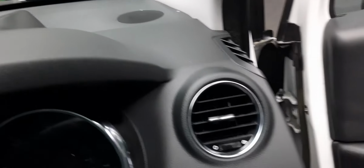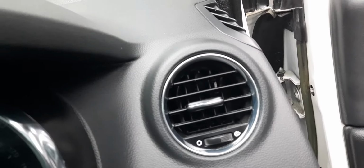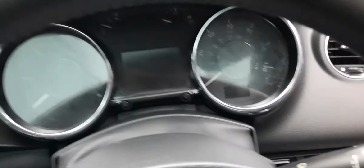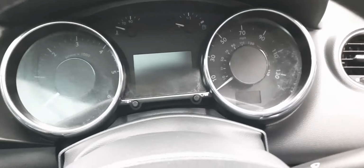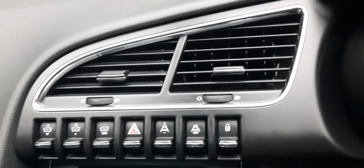Very nice. No signs of scratches, scuffs, marks, anything of the sort. In fact, we do have as well these lovely chrome trim around the air conditioning vents. So you got one there, as you can see. You can see our instruments have it right there as well. Very nice and easy to see. And you can see our other vent has it right there down our center console.